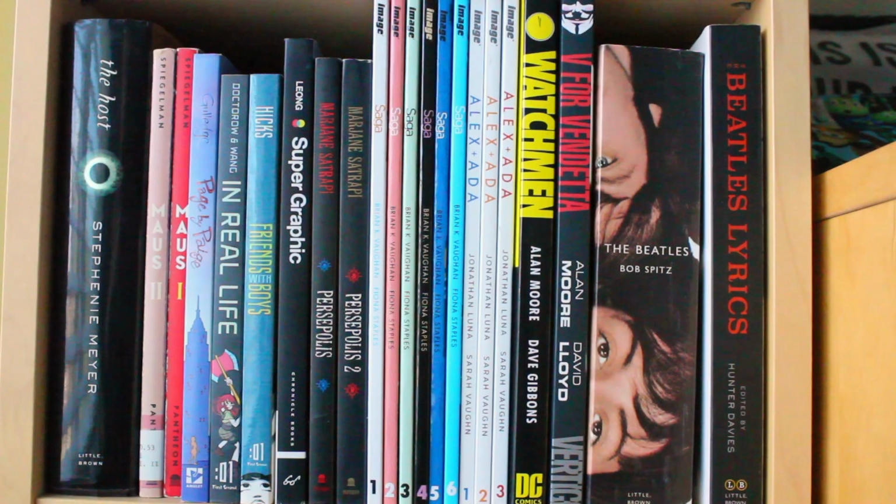This shelf has a mishmash of graphic novels, but over here on the left-hand side we have The Host by Stephenie Meyer. I actually really liked The Host. I think I liked it better than her Twilight series, and I really enjoy the movie as well, but I think there was supposed to be a sequel coming out a long time ago, but I don't think we ever got it. I don't know.